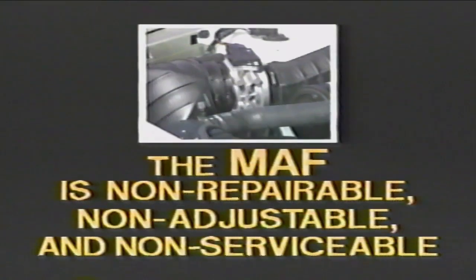The MAF, or mass airflow sensor, is non-repairable, non-adjustable, and basically non-serviceable. If it malfunctions, it will have to be replaced.